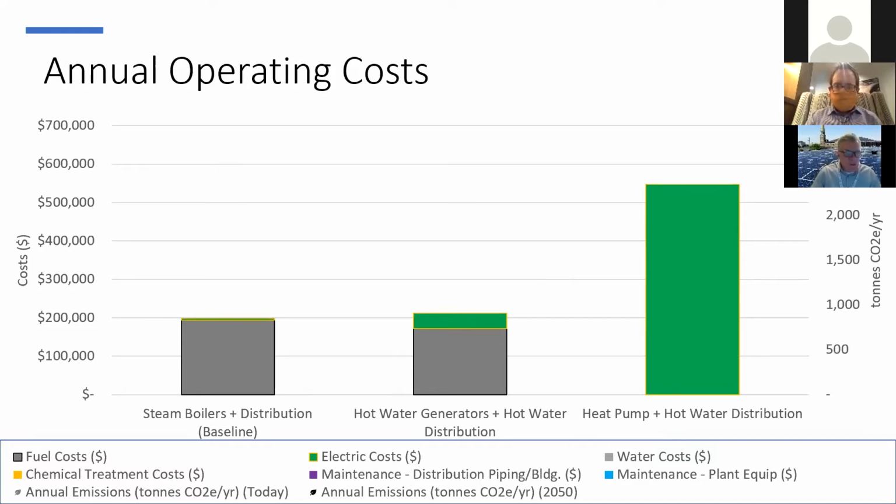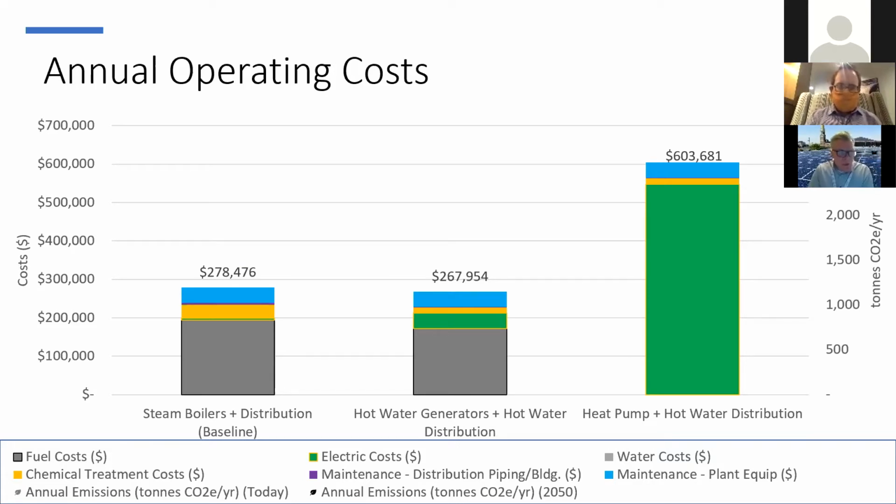If we continue on, just adding up all of the remaining operating costs, water costs, pretty minimal, pretty similar. Chemical treatment of water, very similar as well. The maintenance of the distribution, not that much different, as well as the maintenance that would be required inside the plant itself. So when we add up all of the operating costs, what we come up with is this number. Currently, we're paying about $278,000 a year. That would go down slightly if we went with the natural gas hot water generator scenario. And then obviously it would go up significantly. It would double our operating costs if we went with the electric solution by using heat pumps.